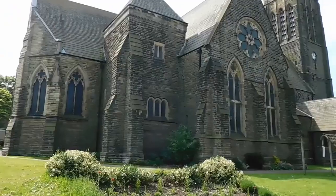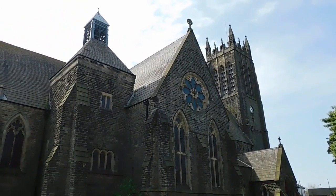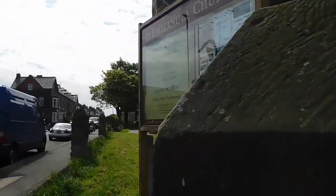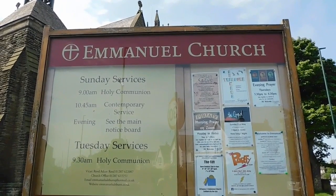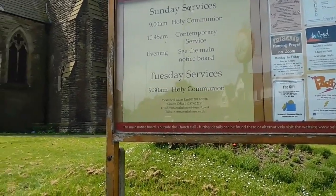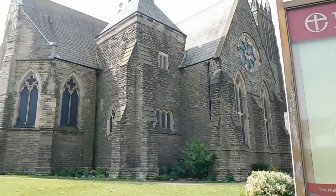So there you have it, this lovely church in Saltburn that I've been wanting to come back and video for a while actually. There we are, Emmanuel Church. Right, onwards and upwards as they say. Hey up, the bells again, look. Let's have another look at that tower. I think it's lovely. Why is it needed?